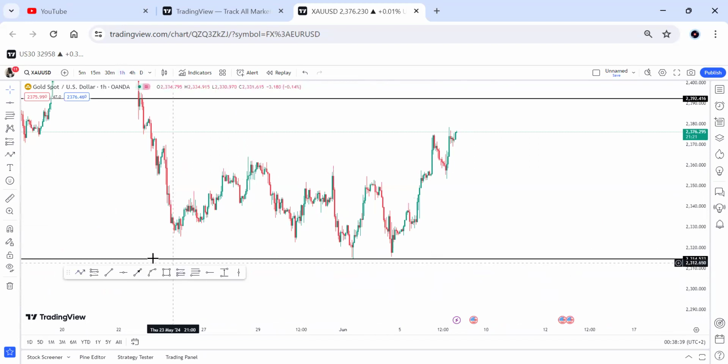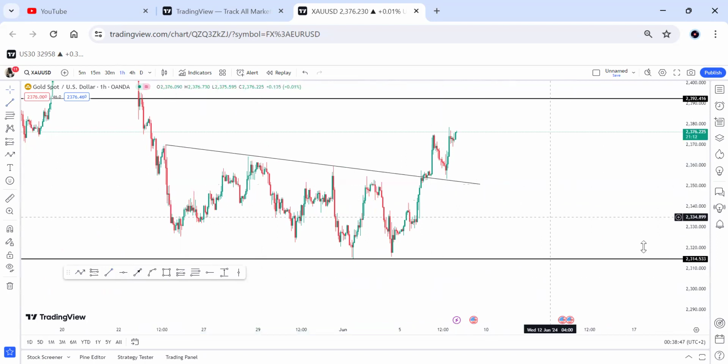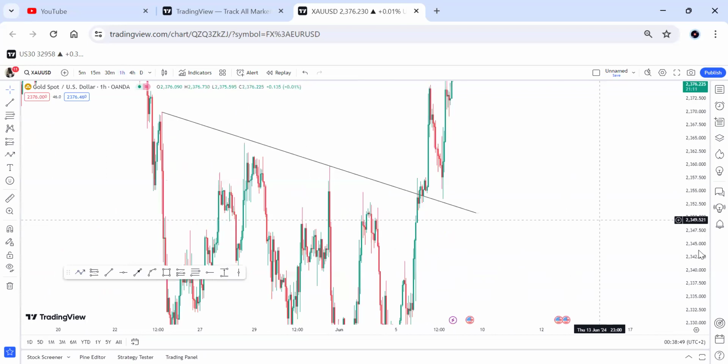So I did take this trade with my team. Let me just show you guys. I'm not bragging or anything. This is just to show you guys. So as the market goes, on my Instagram you'll see before and after.